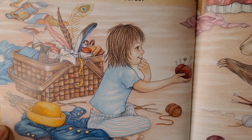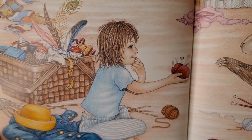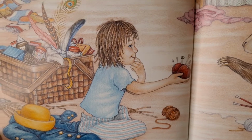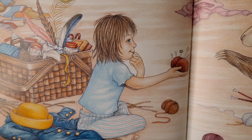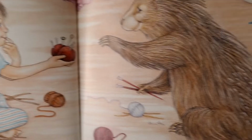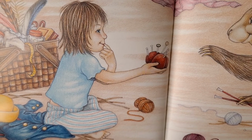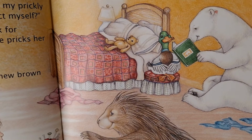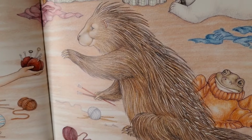Then it's Porcupine's turn. I feel lost without my prickly quills, she grunts. How am I going to protect myself? Sophia hunts through Grandma's sewing box for something sharp, when suddenly, ouch, she pricks her finger on a pin. That's it, she says, pins and needles. A few finger pricks later, Porcupine has a new brown fur coat bristling with pins and needles. So there's Duck and Polar Bear, and now Porcupine.